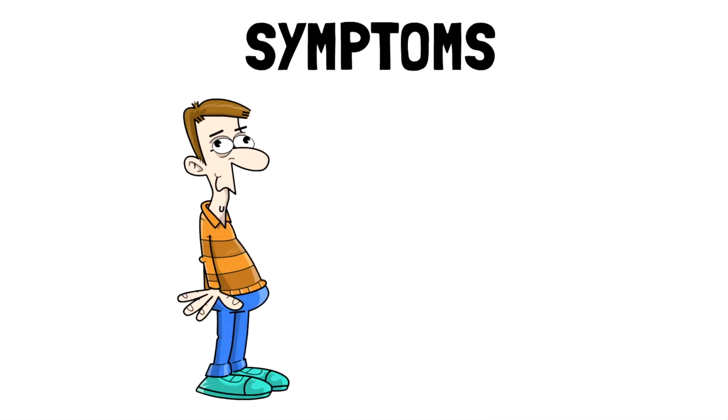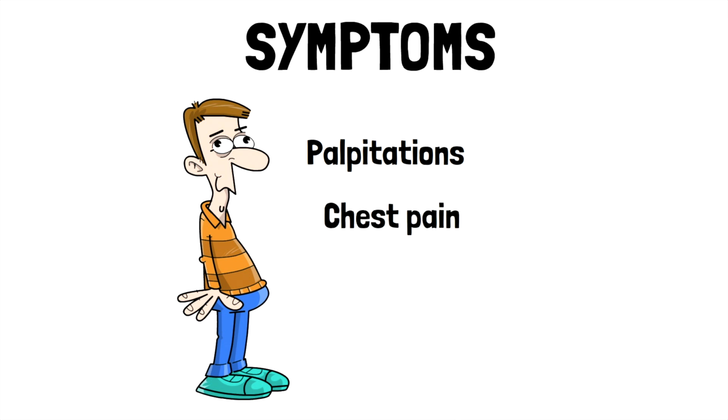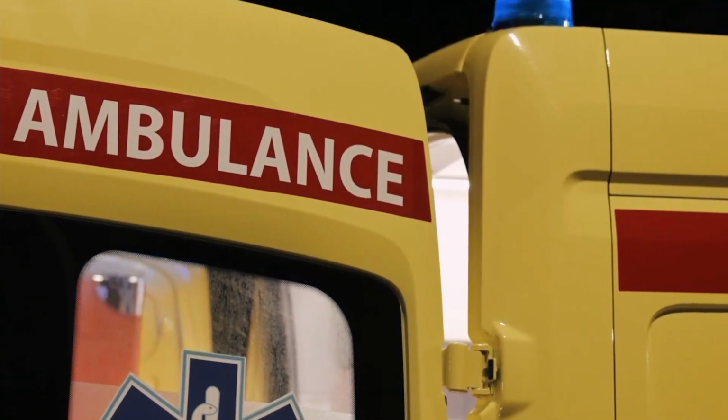Some of these include palpitations, chest pain, especially on exertion, the feeling of breathlessness, and dizziness. Now, it's really important that you see your doctor if you have any of these symptoms so it can be further investigated. So when it comes to AF, the thing that your doctor is most concerned about is the risk of a stroke. Now, we see this in the data.